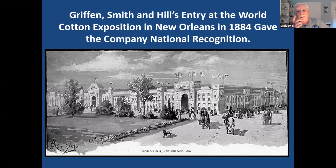Well, what puts them on the map is in 1884, there is the equivalent of a trade fair or World's Fair in New Orleans, Louisiana. It was called the World Cotton Exposition. This is a sketch of what the main building looked like in New Orleans. And the company entered some of their products in competition down there, and they won the gold medal in the pottery category.